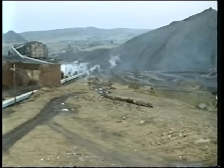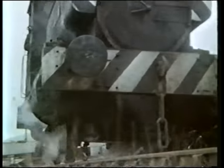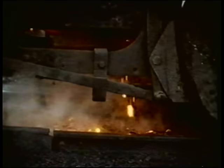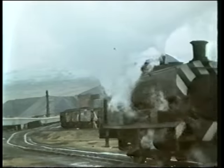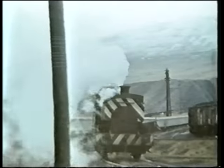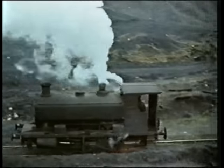At Blenarvan nearby, surrounded by a huge industrial landscape, one little engine, Toto, is just about to run along to its shed. It seems to spew hot cinders everywhere it goes. Over the unsteady track it lurches on its way.